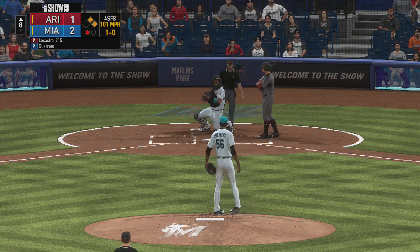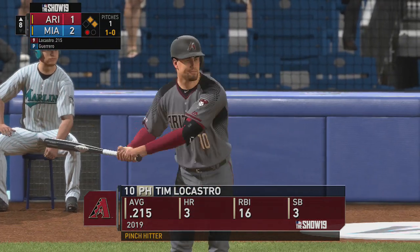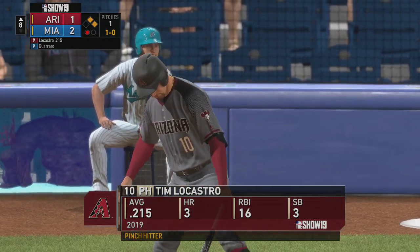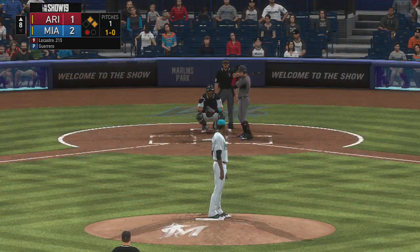And a fastball close, but ultimately ruled a ball. 1-0. And he's a guy looking to break out in a big way. Hasn't been getting the results he or his club have been hoping for.